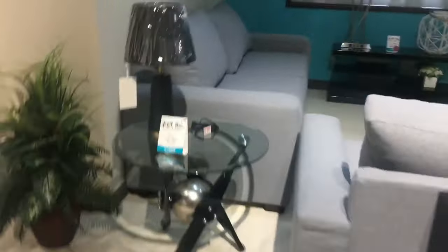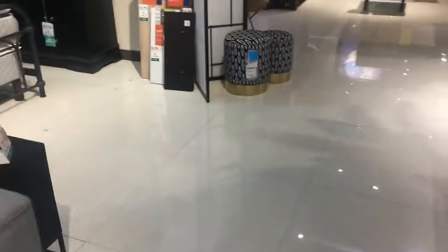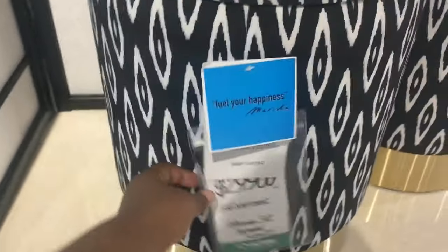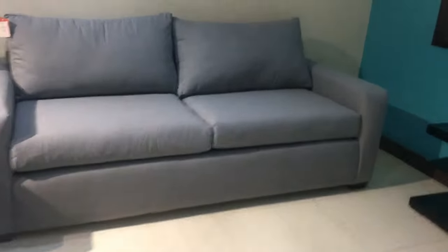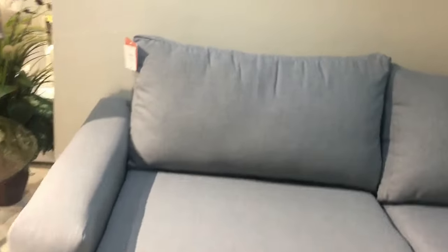All right, so let us look at one more couch and stuff, and then we'll look at some bedroom items. Did I show you guys these ottomans? Yeah, this is a set. It's really nice. If you want to do some print, let's say you have your solid black base and whites and so on, you could throw that in there just to break it up and introduce some prints to the area.